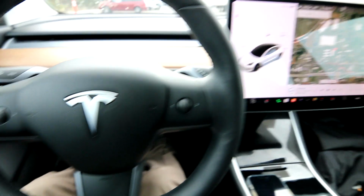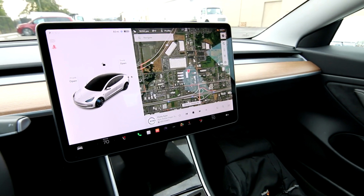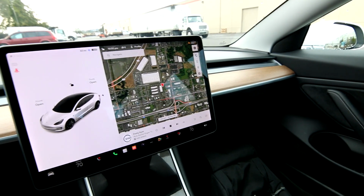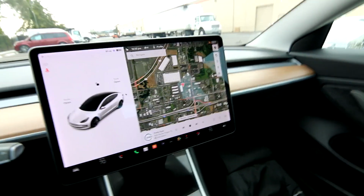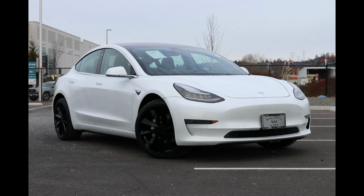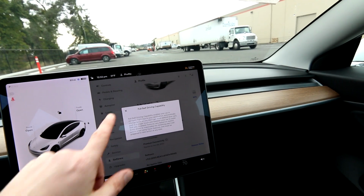If you want to check out one of the coolest things money can buy, at least for an average person like us: obviously, rich people can buy private jets and 100-foot yachts, but for the common people, what we have here is a 2019 Tesla Model 3 dual motor long range, an amazing vehicle in its own right. But it has something a little bit more special than your average Tesla. This includes the full self-driving capability.